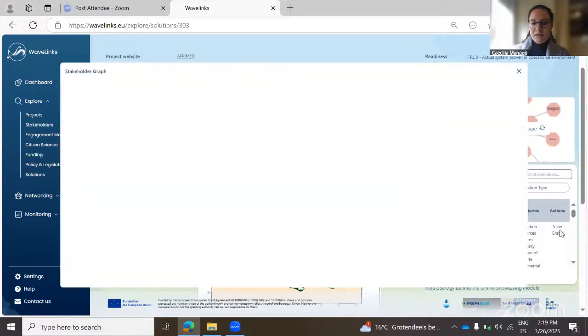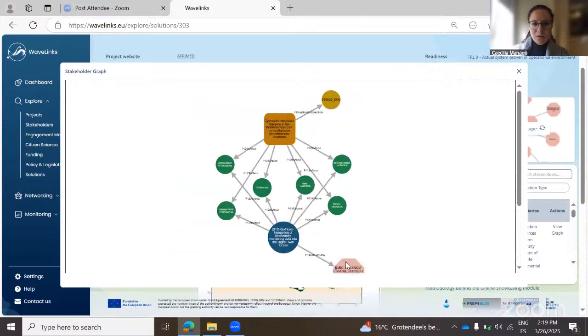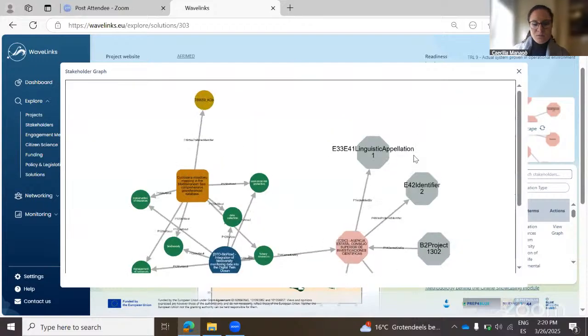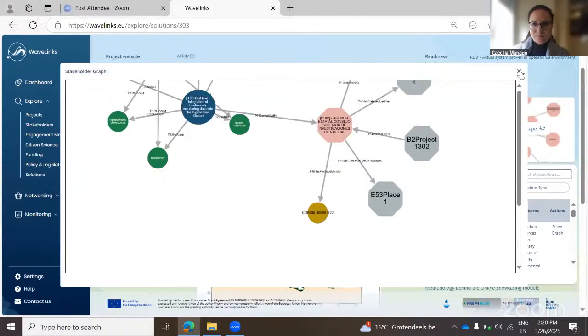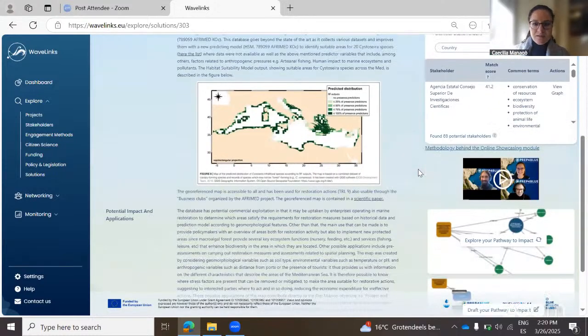And here we can again see also that graph shown, how that specific stakeholder would be connected. And here again, we can further explore this landscape. And yeah, we do think that that is really helpful to first inform the potential pathways to impact, but also to create the synergies. And what I want to show you now, here you can actually see a video that demonstrates the entire tool if you want to see more.